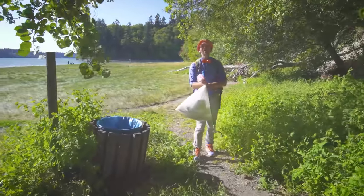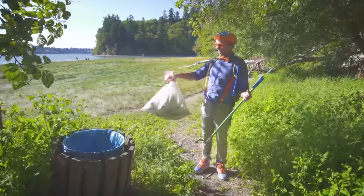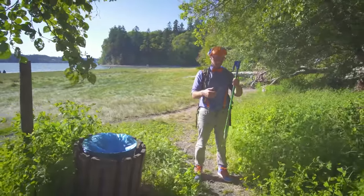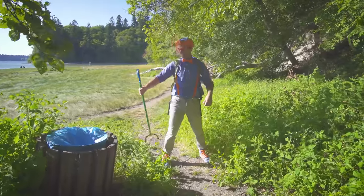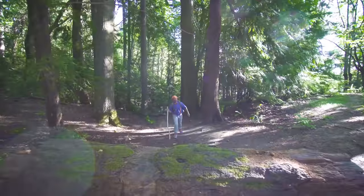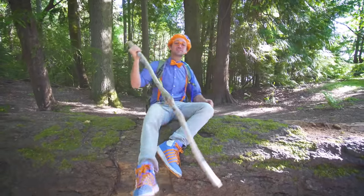Whoa! That was so much fun cleaning up the beach with you. All right, I'm gonna put this in the trash can. Bye-bye, garbage. Good job. Well, I should probably get my hiking stick back so then we can continue to hike. Woo! Got it. I am now ready. Wee! That was so much fun.